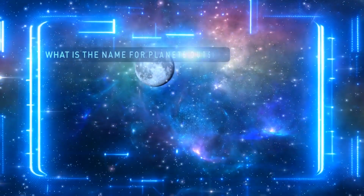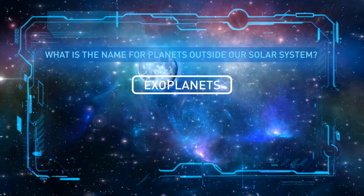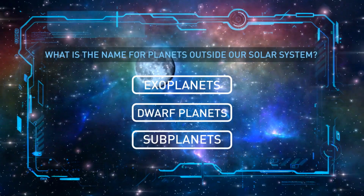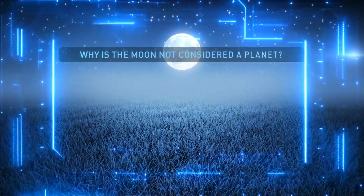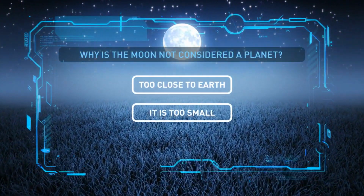What is the name for planets outside our solar system? Exoplanets, dwarf planets, subplanets. Why is the moon not considered a planet? Too close to Earth. It is too small. It orbits Earth.